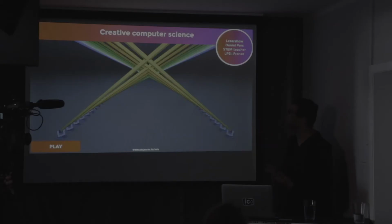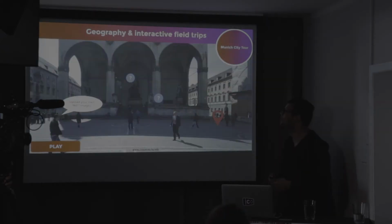Then you can also use it for creative coding or creative use of technology. So this is a laser show example where you can orchestrate a set of virtual lasers in space, and you can also add background sound and your own audio to make it a little bit more fun. There's also a way to upload your own 360 images, so you can make a virtual city tour through Munich, for example. This can be used in geography class.